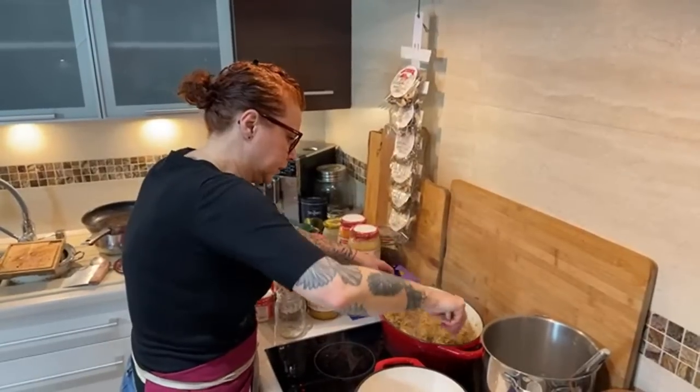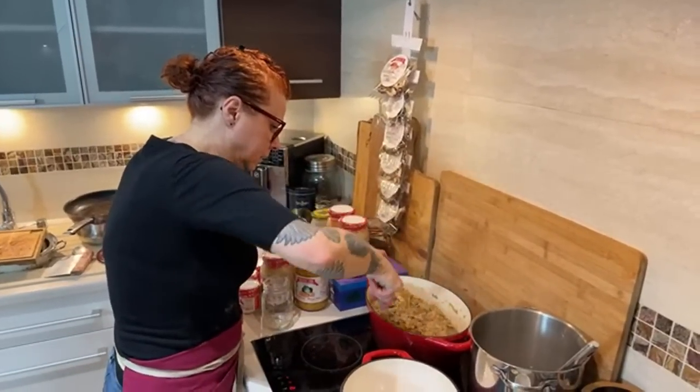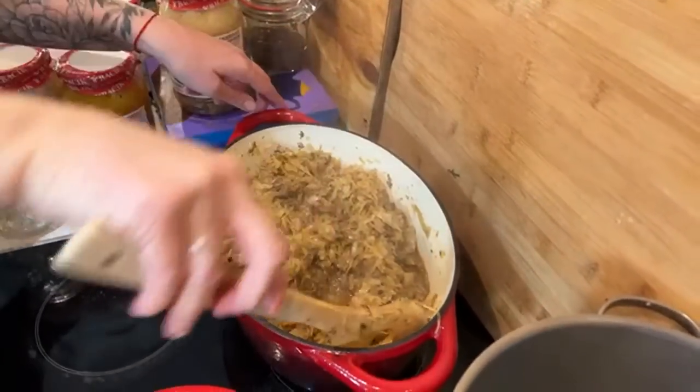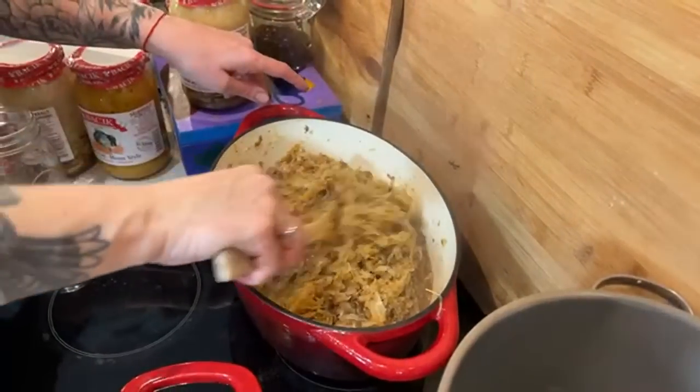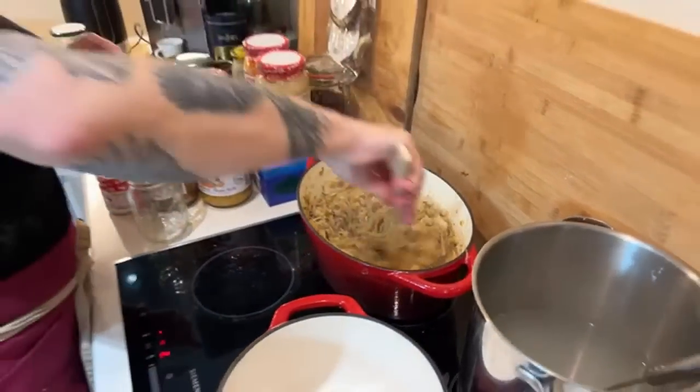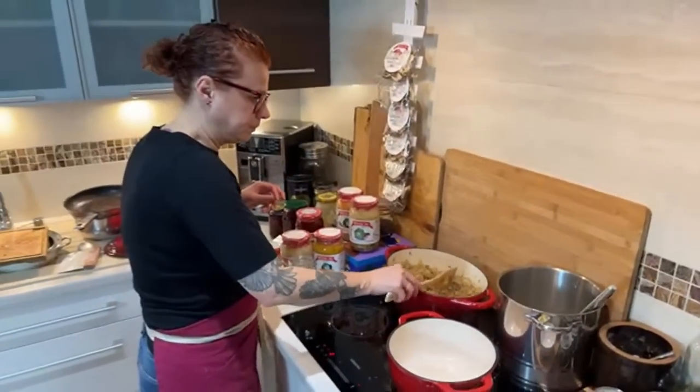This is just slowly kind of bubbling. And that's what we want. You can put it in a crock pot too and let it sit for probably 3-4 hours. And it'll be perfect. Just keep an eye on the moisture.